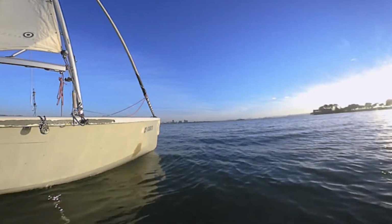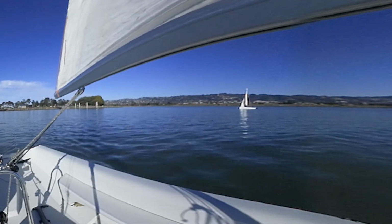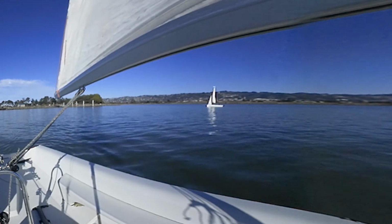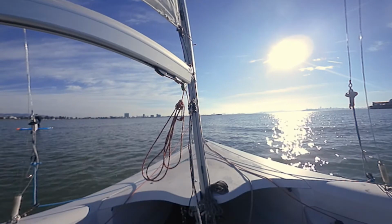Typically for open house, we simply take our guests out in the South Basin, circle around and come back. Depending on the conditions that day and the skipper that you get, you may learn a little something about how a boat works. But if you sign up for a membership, you can come out here and take as many lessons as you like.